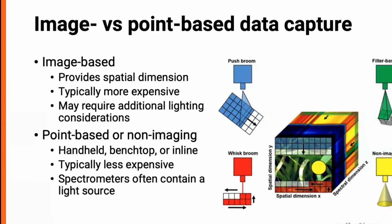And so this is one of those ways in which that data file size can really add up quickly. There are several ways that hyperspectral data like this can be captured. So in this image, we've got this push broom technique where the image goes in a line for capture. Filter based takes the whole thing at once, and a whisk broom goes across the area that you're capturing the image of one pixel at a time. There's also non-imaging based data capture, so point measurements. Then you're getting basically 1 pixel's worth of data from the image, and this might be averaged over an area that's going to vary depending on your spectrometer.